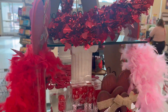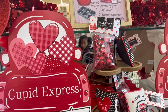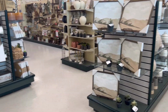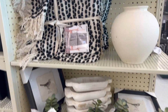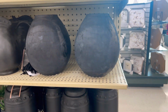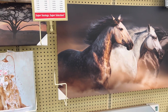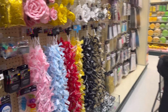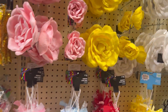Y'all, look at this stuff over here. This is so cute. This is cute. Actually, let's go look at some greenery. Hobby Lobby always got some cute stuff. Right now? No, I'll tell y'all when y'all look. I've never been into the little pictures that look like this ever. Y'all, literally Hobby Lobby has any and everything you need. Y'all already know Hobby Lobby is the shit.